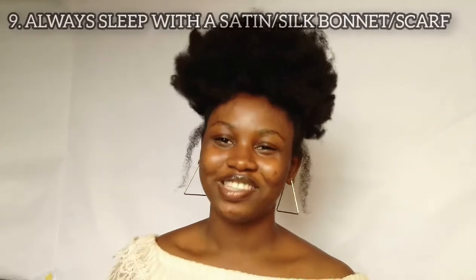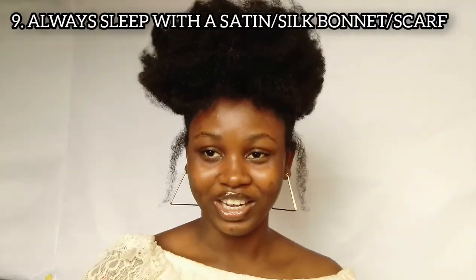Number nine, always sleep with a satin bonnet or a satin scarf or a silk bonnet or silk scarf. Now this is the silk bonnet I made myself. If you want a video on how you can make your own satin bonnet, tell me, I would make a video for you. So make sure you're sleeping with either a satin or a silk bonnet or scarf.